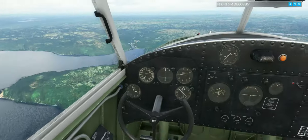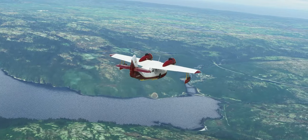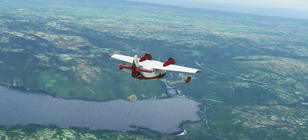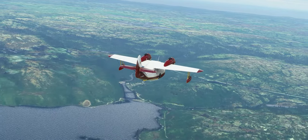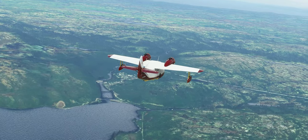So we're coming up on the town of Red Harbor here, so maybe we'll slow time back down again to regular speed. Now, Red Harbor is actually quite a small little community. There's actually only about 180 people that live there.